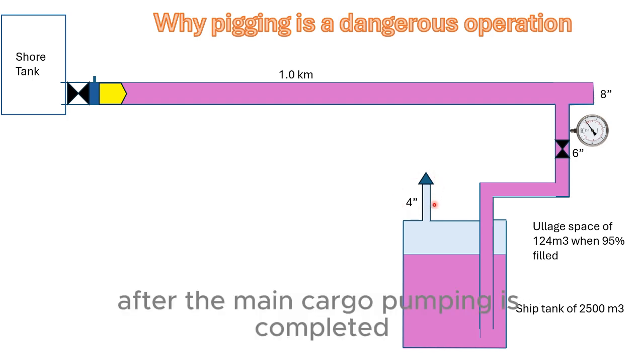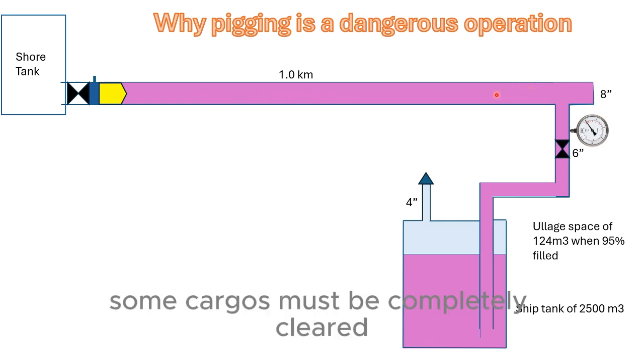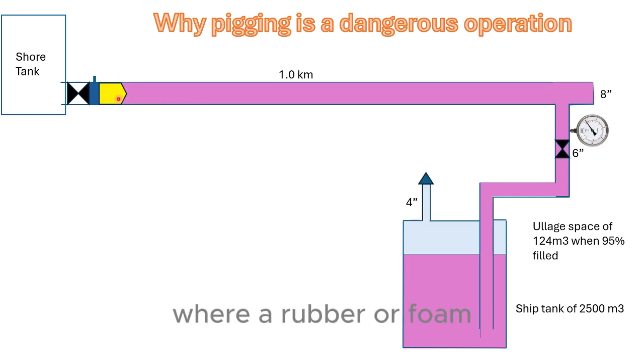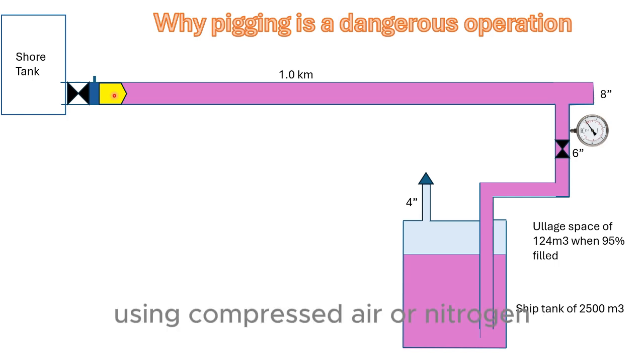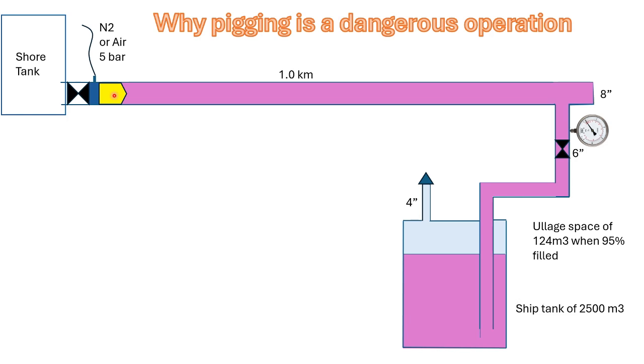After the main cargo pumping is completed, residual cargo remains inside the shoreline. Some cargoes must be completely cleared. This is done using a pigging operation, where a rubber or foam pig is pushed through the shoreline. Using compressed air or nitrogen, the pig is inserted at the start of the pipeline.